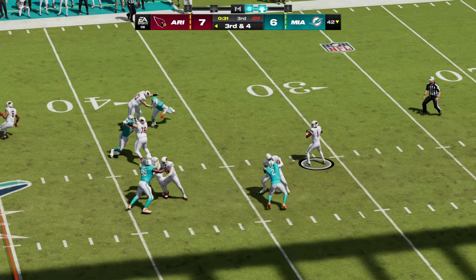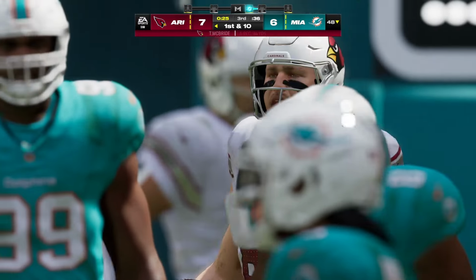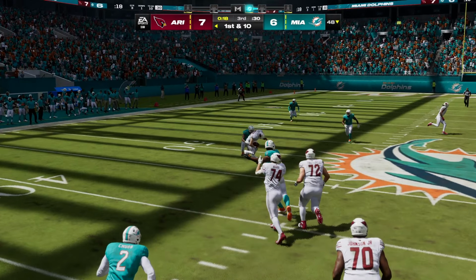Murray going to throw. Pass taken in by his big tight end. And he is going to have a Cardinals first down as they convert on 3rd and 3 with a nice gain of 7 yards. 5th catch of the game for him there.